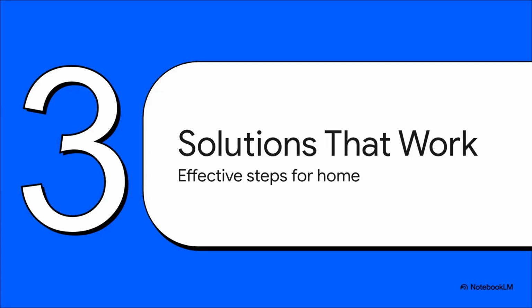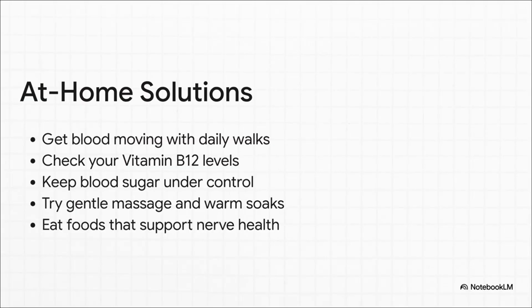All right, enough about what doesn't quite hit the mark. Let's shift gears and talk about what does work. Because the great news is, there are some really simple, really effective things you can start doing right at home that can make a huge difference. And here are a few of the big ones. Taking a daily walk is huge. It makes your calf muscles act like a second heart, literally pumping blood all the way down to your toes.